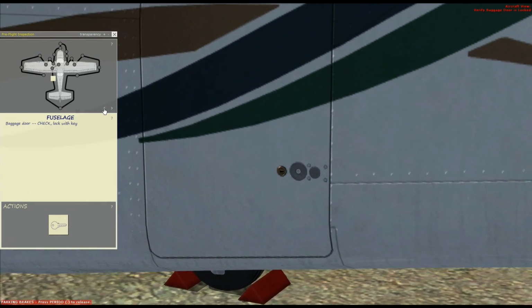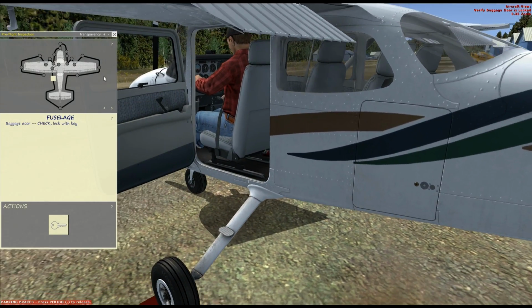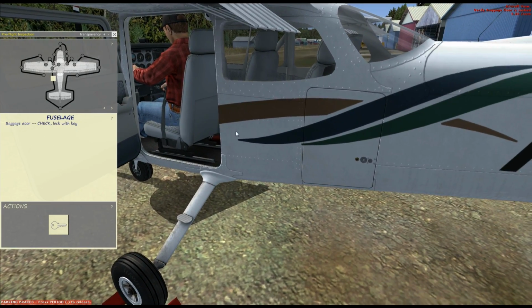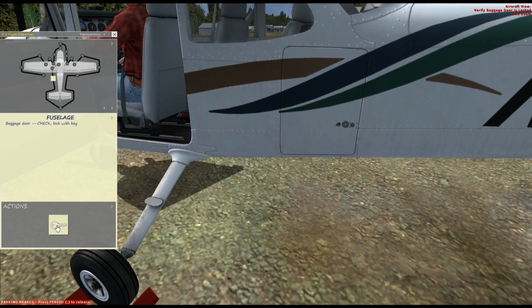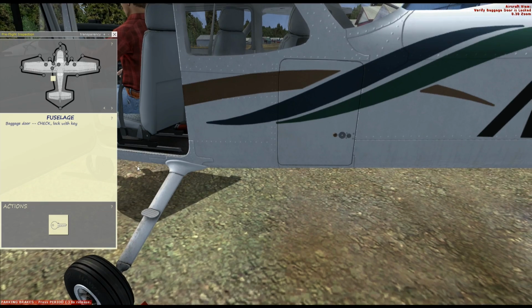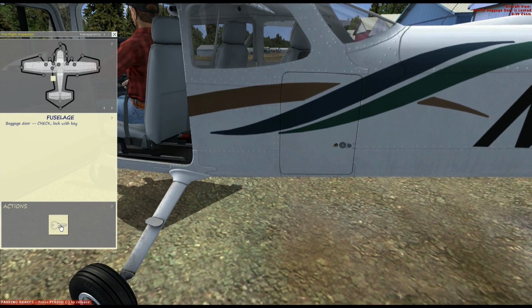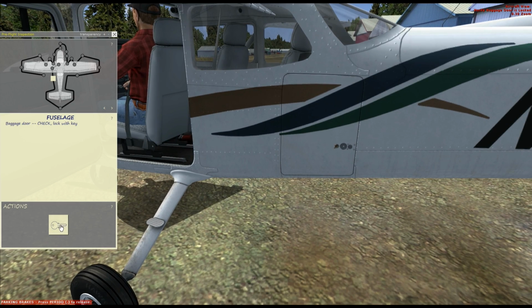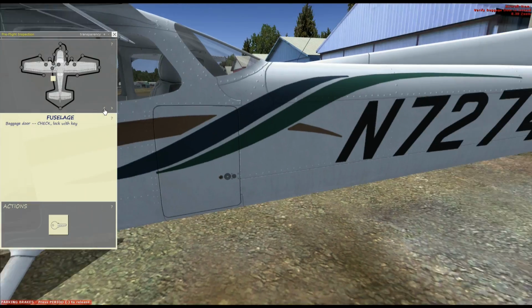Now here we are, almost finished. We're behind the pilot's door on the left hand side, as you can see here. Just want to make sure that this little baggage door is closed and locked. Okay, it's locked. And you can verify that by clicking again, which I'll do now. Locked. Excellent. So that's nice and secure now for the flight.